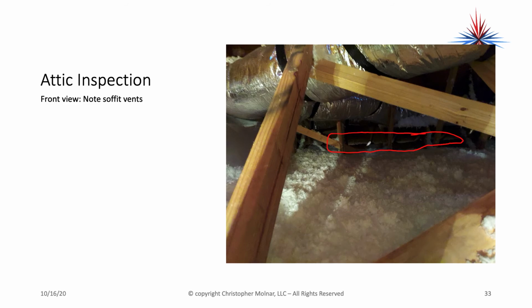And I can see I had 4 bays of soffit vents. Now, that's not a lot.